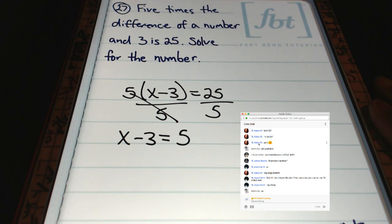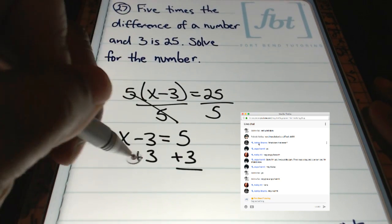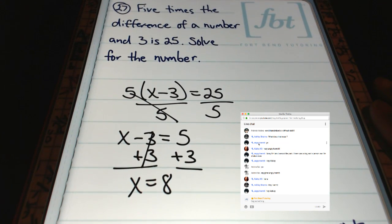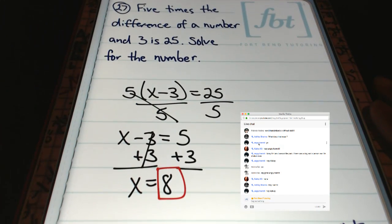Good deal. So here, guys, we started out by simplifying the entire equation that we set up by 5. All right. Anime Fab already recognizes that. That's right. And then solving for x, we'll be adding 3 to both sides of the equal sign here, guys, using the addition property of equality, and x equals 8. And this is our answer in a red box. There it is. So we just solved for that number, guys.